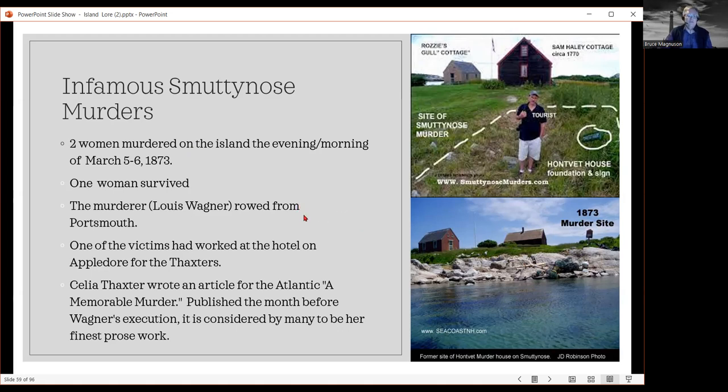One of the women who was killed had actually worked at the hotel on Appledore. She was a maid for Celia Thaxter's hotel. Celia Thaxter didn't see it happen, but she's right next to it. Obviously everything hits the fan the next morning when the men come back and find the murdered women. The woman who escaped comes up, and they basically understand that this guy, Louis Wagner, is the one who had done it.